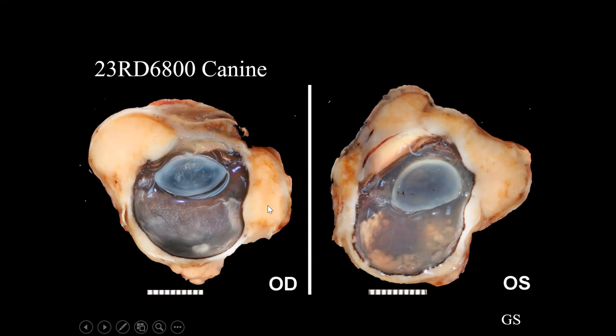So you can see this is both eyes. We got right and left. The sclera is extremely widened. It is off white to yellow orange. And that is true over here. And that discoloration and expansion does extend into the corneal stroma in both eyes. In the right eye, you can actually still recognize some normal, quote unquote, deep corneal stroma. So there is still some identifiable corneal stroma there.